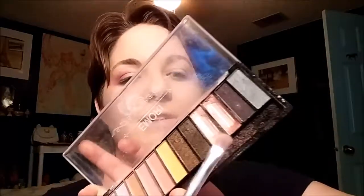So I'm going to take my Imori palette. Oh, and you can see which ones I have totally done as these two. I don't have setting spray, so I'm going to do the old-fashioned way. And I'm going to get this to go right there on my lid.